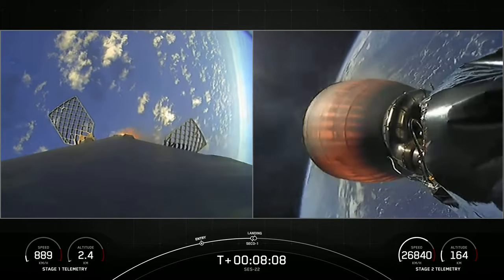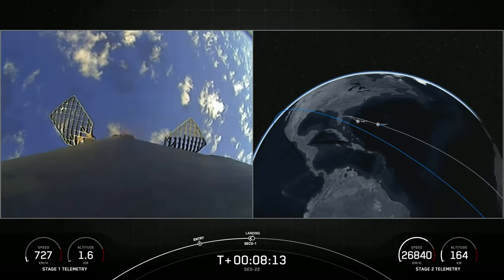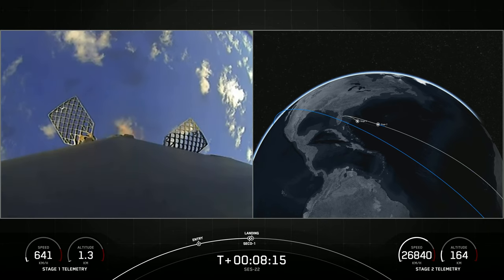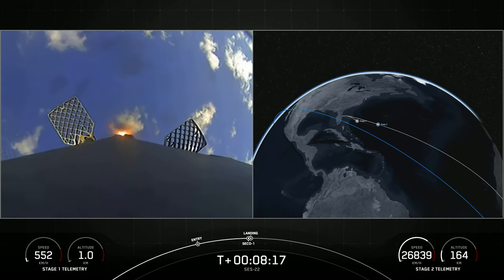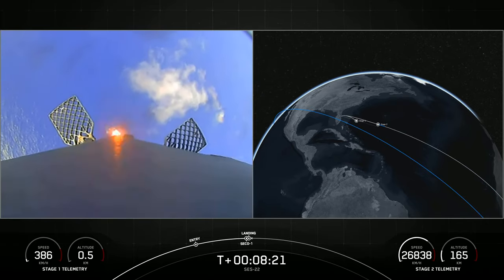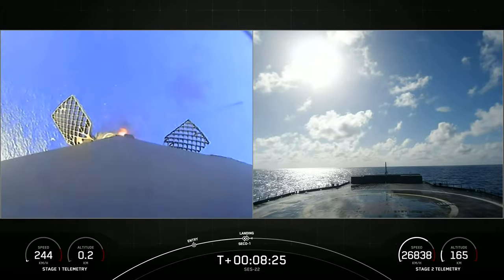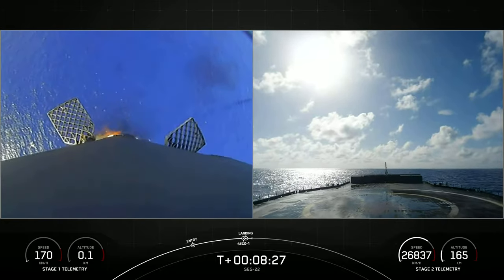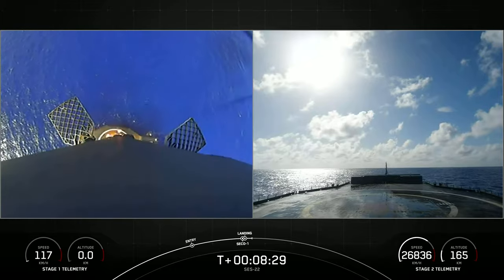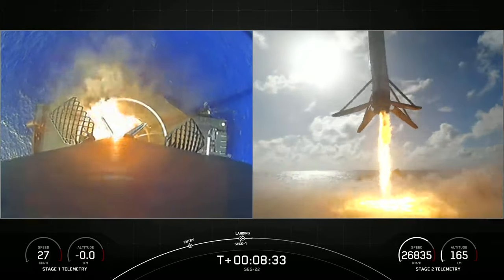Stage 1, landing burn startup. MVAC shutdown. There we had both of those events, SECO 1 and the landing burn beginning on the first stage. Again, attempting to land on A Shortfall of Gravitas. And confirmation of good orbit on the second stage. Stage 1, landing leg deploy. Expected loss of signal, Cape.